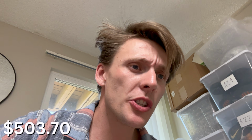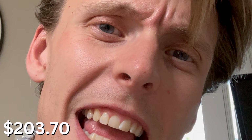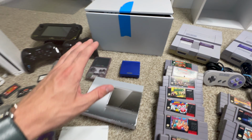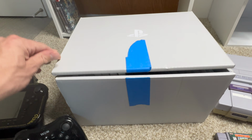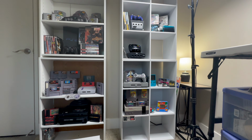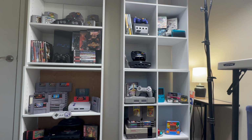Yes, $300 out of the budget for that Steam Deck, but look me straight in my soul and say this ain't worth it. I don't even know where to begin when it comes to this collection. I'm definitely saving this PlayStation treasure chest for last. You guys are gonna flip your rocket. And guaranteed we're gonna have to get another shelf in here. This is not enough room, which was my goal in the beginning of this video, so I'm not complaining.